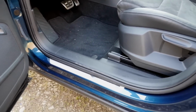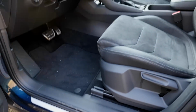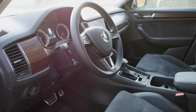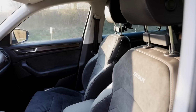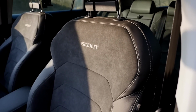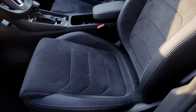Then there's a Kodiaq entry badge at the lower part. Then the interior is so spacious, again with wood inlets here in the Scout package already right there. And the seats here with the Alcantara package, also special Scout seats, nicely done. You see they have also more shoulder support. They are basically sport seats. A lot of room, you can already see that.